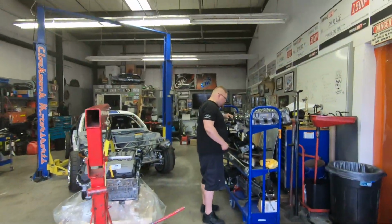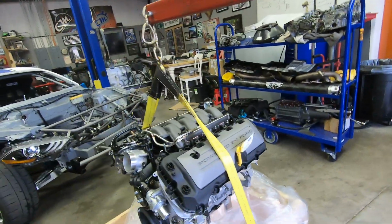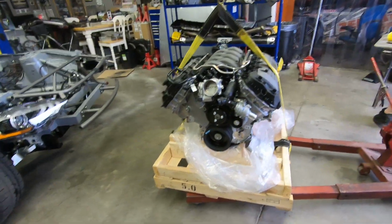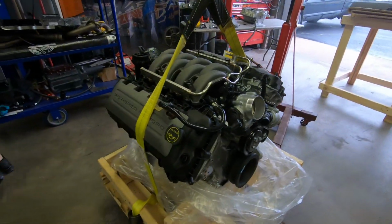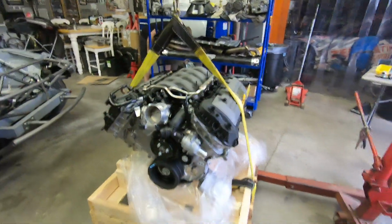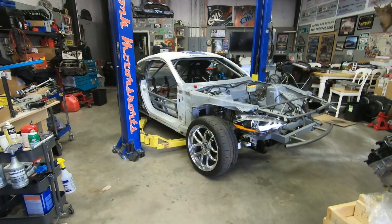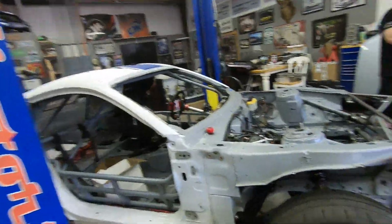My crew chief, Justin Tambasco, is messing with our parts rack and looking at our new engine. It's a 5.0 Coyote Aluminator, 11-to-1 compression, right from Ford Performance. We're getting everything set up for the day. We're going to start taking this engine apart to go in our 2018 Super Snake widebody, my Shelby American.